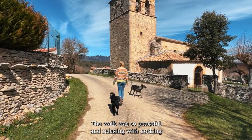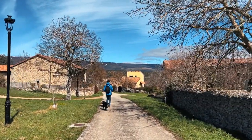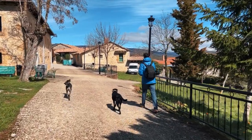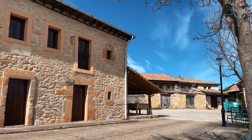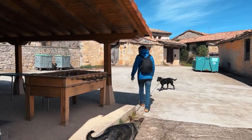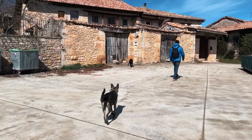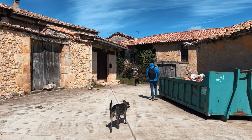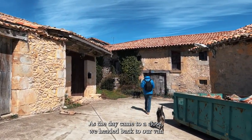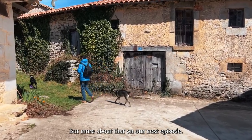The walk was so peaceful and relaxing, with nothing but the sounds of nature around us. As the day came to a close, we headed back to our van and discovered a hidden gem that took our breath away. But more about it on our next episode.